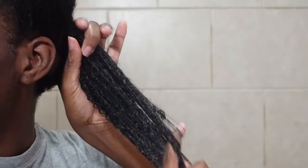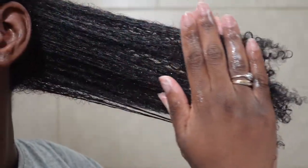Rehab Salve is not thick, it's a liquid formula. Let me show you guys. Very liquidy, but it has good slip, like good slip. Good slip, y'all see that? My hands are literally gliding. I don't think y'all can see. Let me zoom in for y'all so y'all can see. Baby, it is gliding.